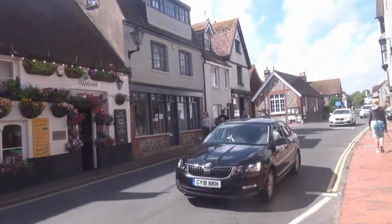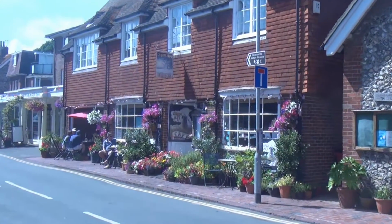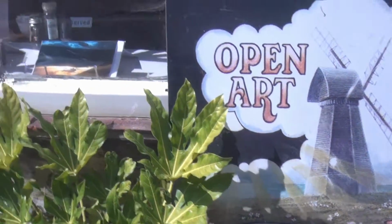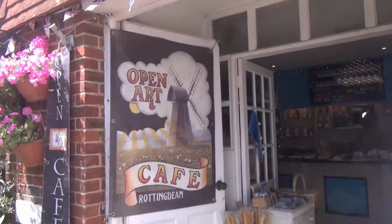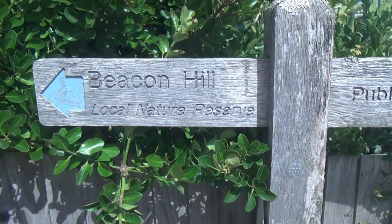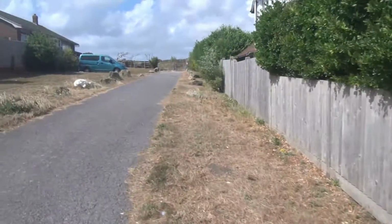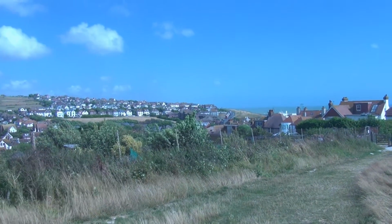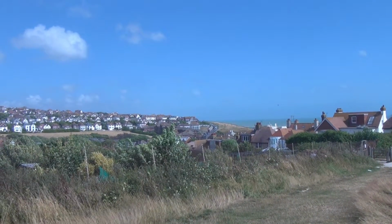The windmill is like a focal point to the village. As mentioned, the windmill I was looking at is on Beacon Hill Nature Reserve. Talk about hills, that's the hill I've just been walking up and where I've just come from, obviously.